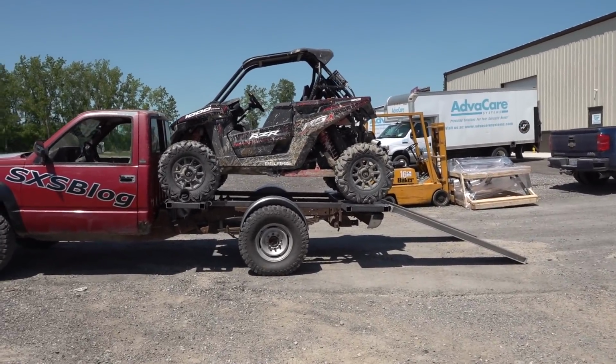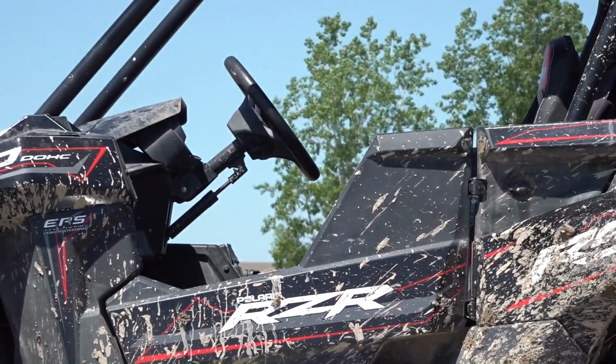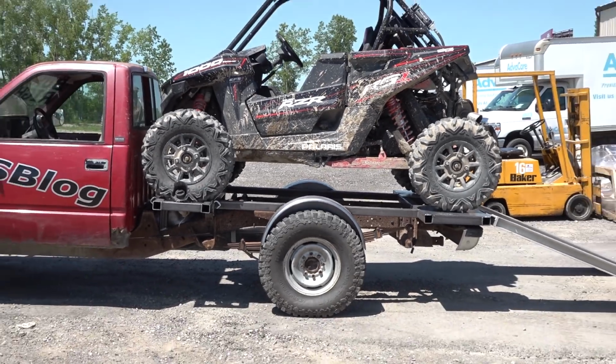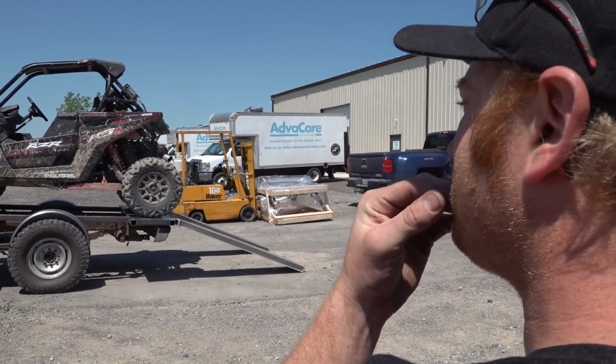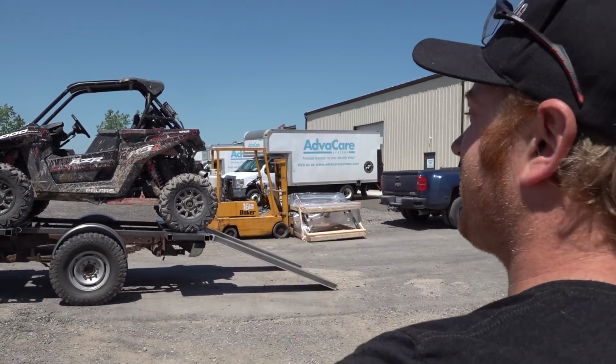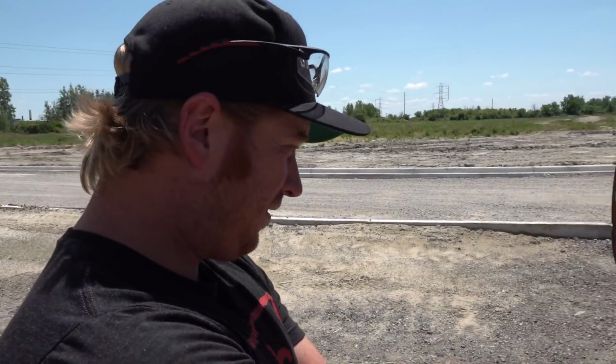You are actually right in the burnout zone with those tires. I didn't really compute how close you were going to be. It's so much more ridiculous now, seeing it actually up there. Yeah, it's fully ridiculous. All right, one thing to do: see if he'll do a burnout. Come on, baby.